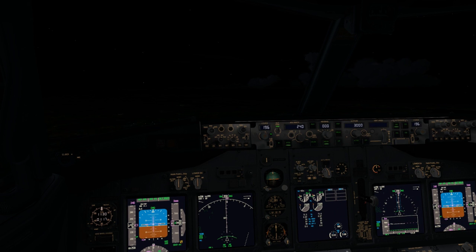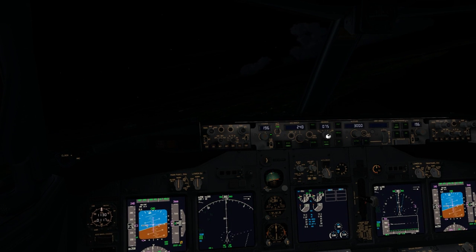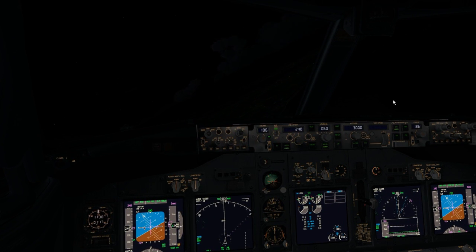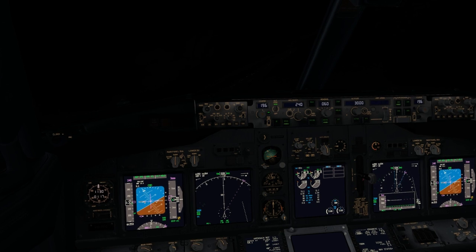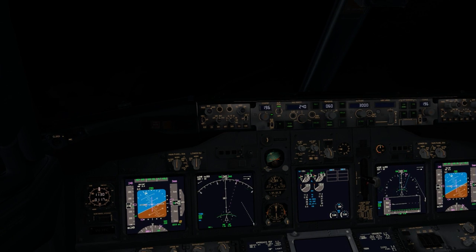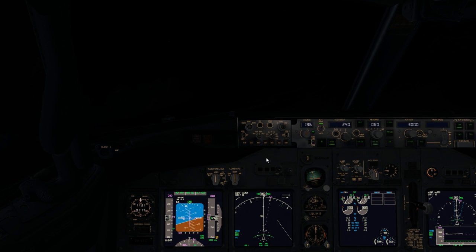Velocity 989, right heading 060. Right heading 060, velocity 989. 060 is set. So it'll be vectors from here on in, apart from the ILS intercept, of course.